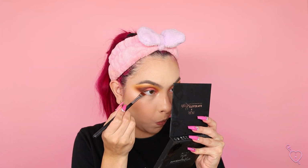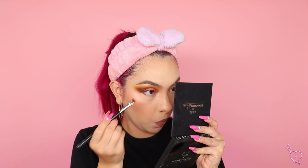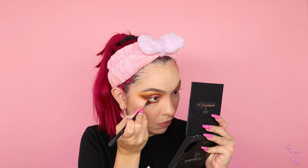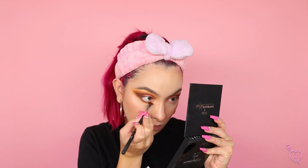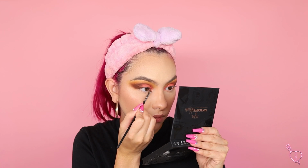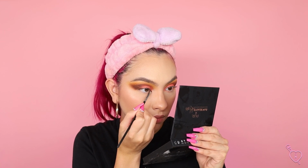So let's move on to the lower lash line. So the lower lash line, I pretty much used all the same mattes that we used on the top, and everything blended out perfectly. I had no issues with the browns this time. It just looks super smoky and nice. And then I took that same shimmer and I packed it on the inner corner, and it looks so beautiful. I love this as an inner corner highlight.